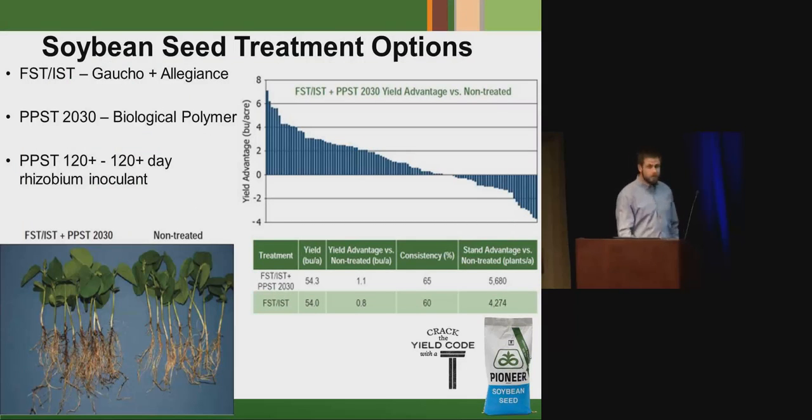And one final thing here, soybean seed treatments. Pioneer soybean seed will be available treated from Pioneer this year, but you have to pre-order it because if soybean seed comes treated, it has to be sold to the retailer. We're not taking it on a return just simply because it would have to be discarded. Our Pioneer premium seed treatment is the fungicide and insecticide with a biological polymer. We're seeing about a bushel yield response in our plots with the polymer, about a 0.8 bushel yield response without the polymer, and you can see on the screen a little bit of root growth versus a non-treated control.